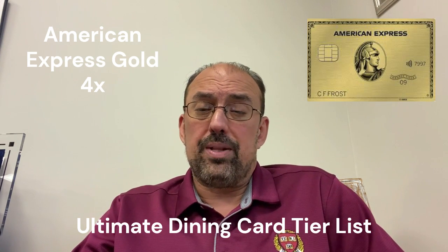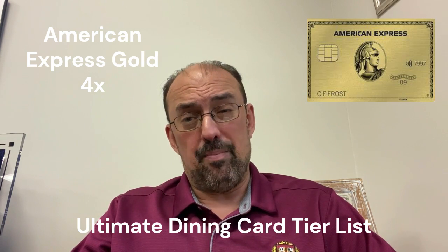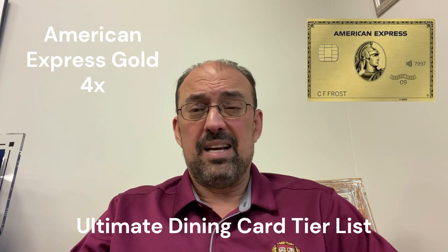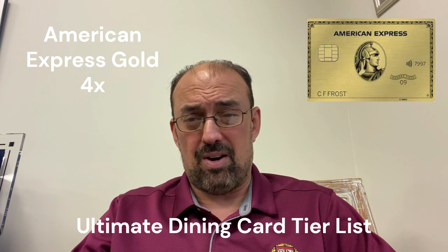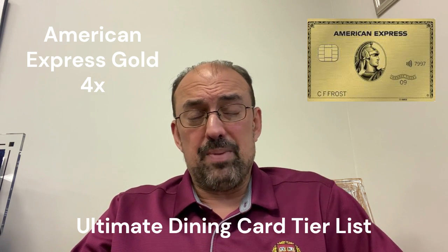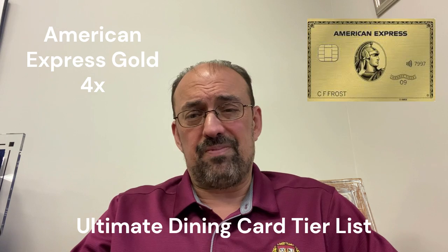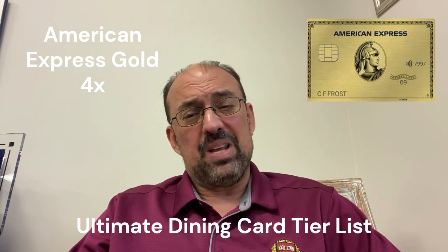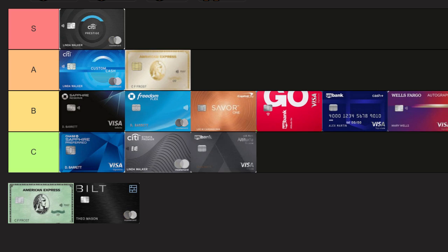So where would I put the American Express Gold card? Well, even though it has a high annual fee, it can be offset through the credits. It's a lot of Membership Rewards points. 4x is a great multiplier on this, and can be transferred out to partners. This is a great card. So I just don't think, even though I use the Prestige because I think it's better, the Gold card is a stellar dining card. So I have to put it in the A tier.